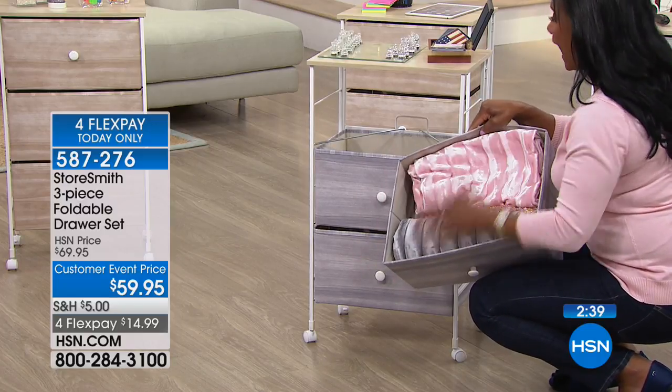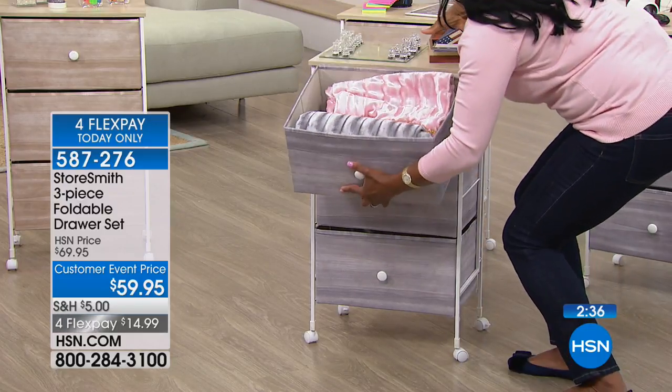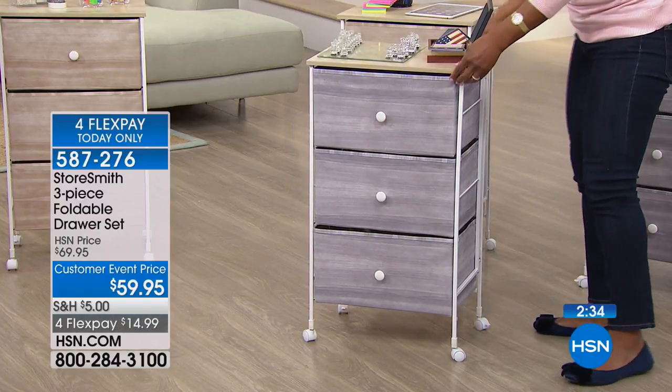How deep this is? These are large drawers. It's got a lot of capacity. Ideal for your guests. And let me just slide that right in. So this is a wonderful way to use it.